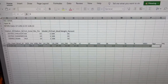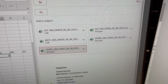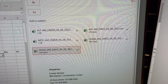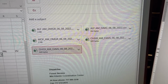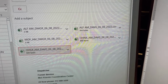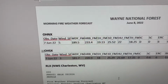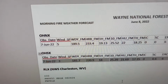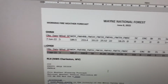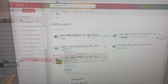So another thing you're gonna notice, another little trick, is there are different spreadsheets for the different WIMS. You'll see that one says OHXX and OHNX. That's for north and south. And when you look at your template, you'll see you have a spot for the north, a spot for the south. So a lot of it's pretty intuitive. If you just kind of look at the numbers, you'll figure out what parts go where.